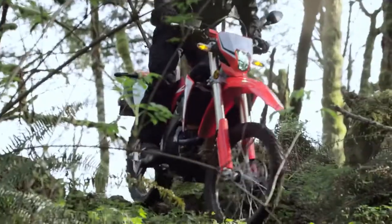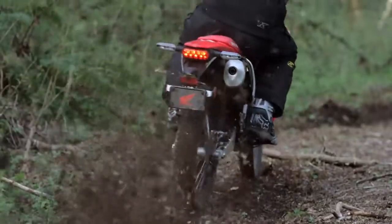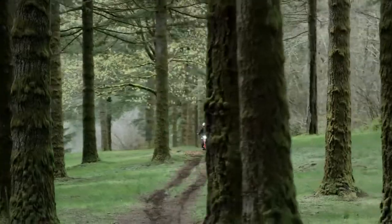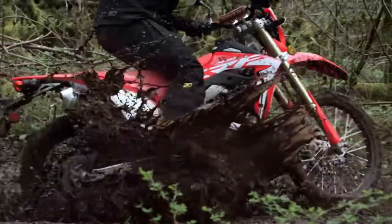Every once in a while, a new motorcycle hits the market that shakes things up and changes the game. And once again, that bike bears a wing. For 2019, Honda is excited to introduce the CRF450L, a true performance trail-to-trail machine.